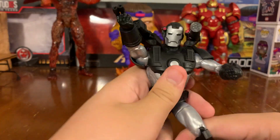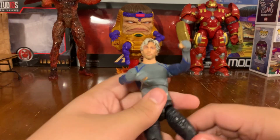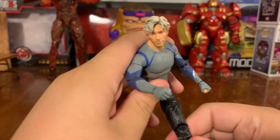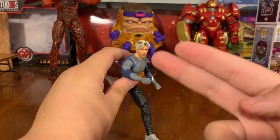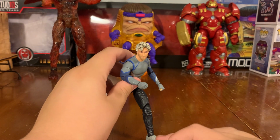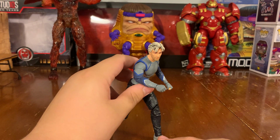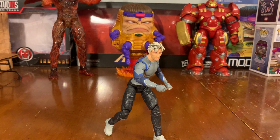Next up, this is a tough... Actually, no. Sorry, spoiled number 2. Number 3 is Quicksilver. This guy just looks so much like him, and the articulation is so nice. I actually lost his hand. It fell into my friend's car's engine while we were hunting, because I'm a person who has to open my toy in the car. And if you don't, I don't understand. You can't even call yourself a collector if you don't do that.